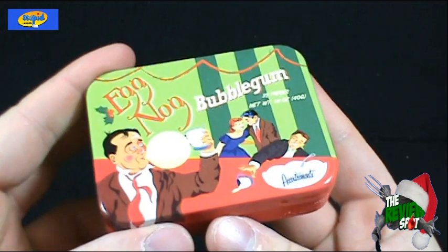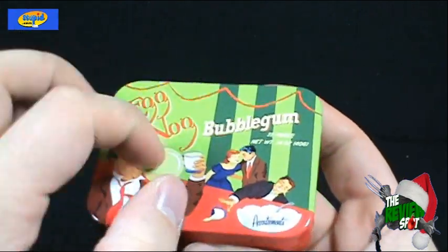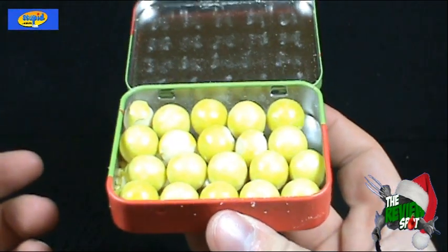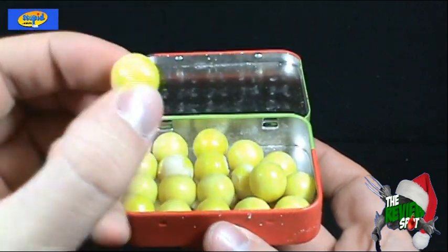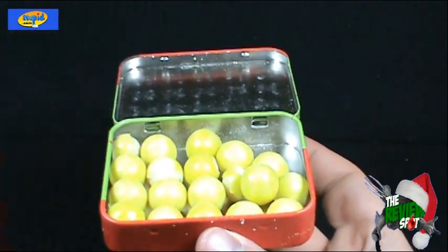I can already smell it. Wow. Boy, that's strong stuff. We open it up. One thing I also like is the fact that these are always coming in metal containers. I think that's a good idea. Open it up, and inside we've got ourselves some yellow balls. Let's take one of these yellow balls, and we'll give it a try. Eggnog gum. Give it a try.